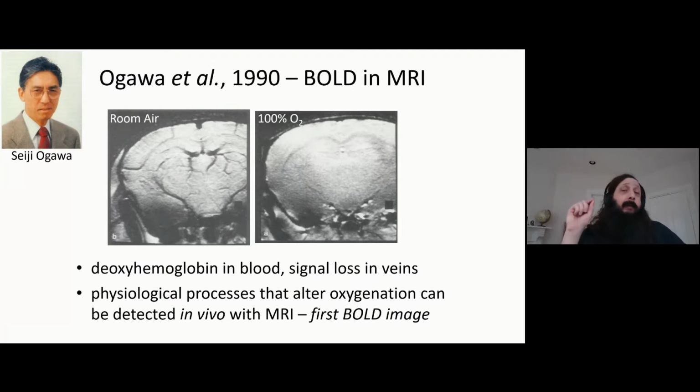Now, initially, after this demonstration in 1990, MRI physicists thought that, sort of intuitively, when local neural activity increased, then metabolic consumption of oxygen should also increase, and we would expect an increase in the local amount of deoxyhemoglobin, thus a decrease in the BOLD signal. But in fact, what we see in BOLD fMRI is exactly the opposite. The BOLD signal actually increases with neuronal activity.